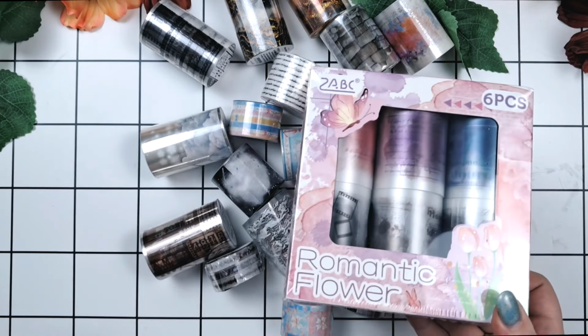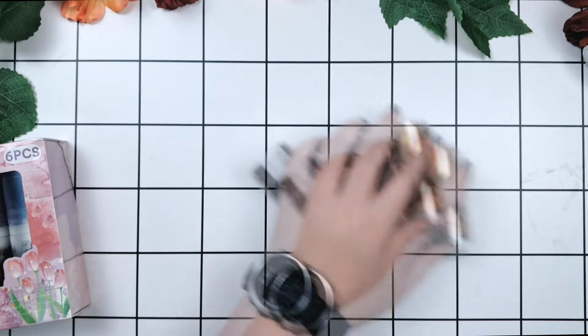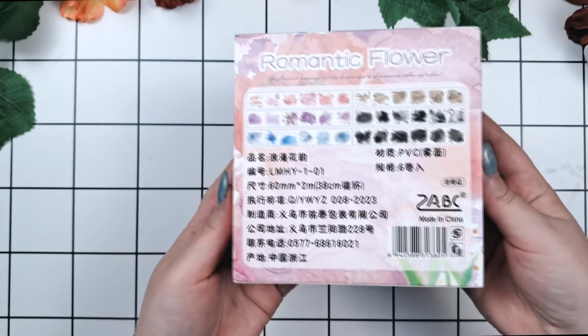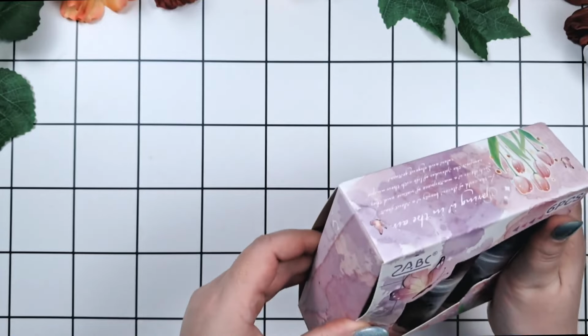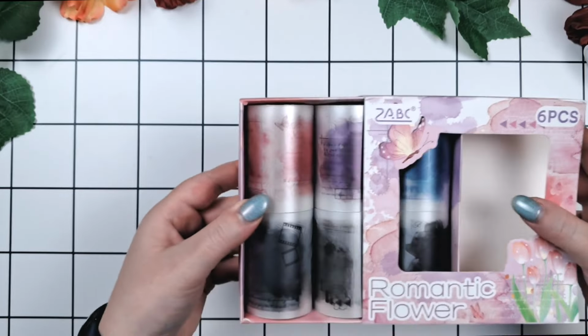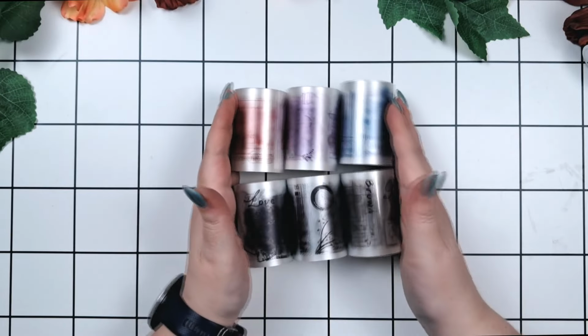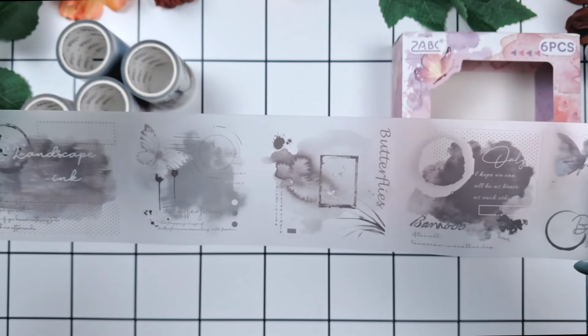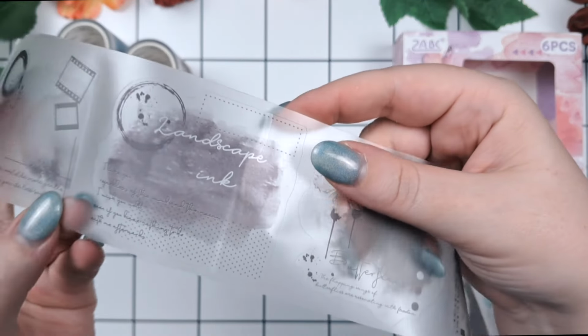While looking through Journalsay's website, I did my best to find various background tapes, but there are also a few that will stand out on the page no matter what. Let's start with this box. There are 6 PET tapes with kind of a smudge or watercolor blob designs. These are quite faint and transparent, and the material is slightly shiny, but in a different kind of way.